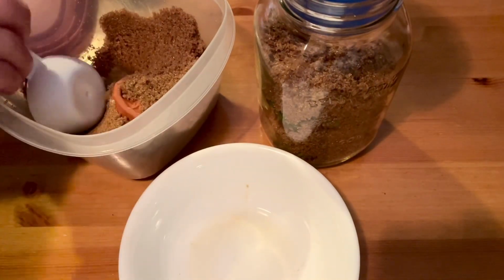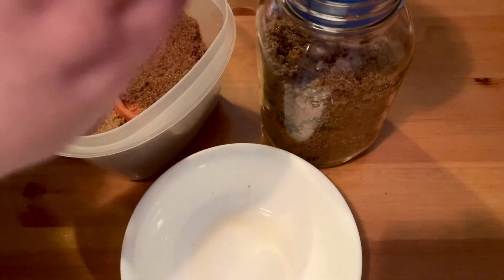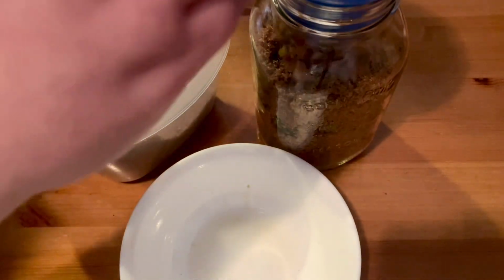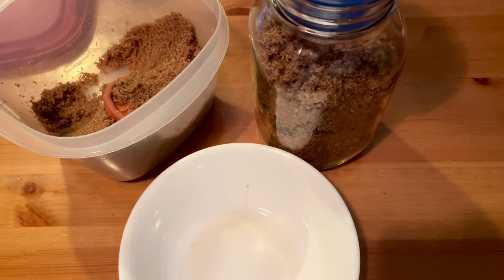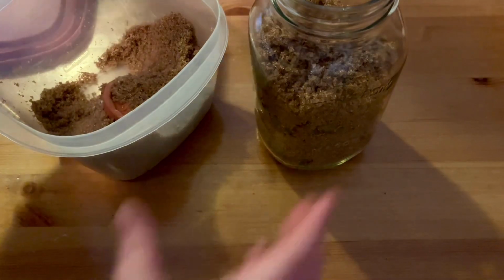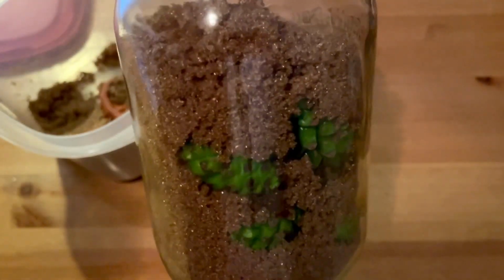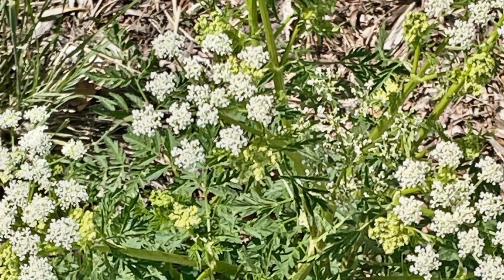I'll add a little bit more just to make sure they're covered, because it will ferment, but I want it to ferment and not mold. So that'll be the trick. And just not quite seal it 100%. And there's some hopefully future pine cone syrup.